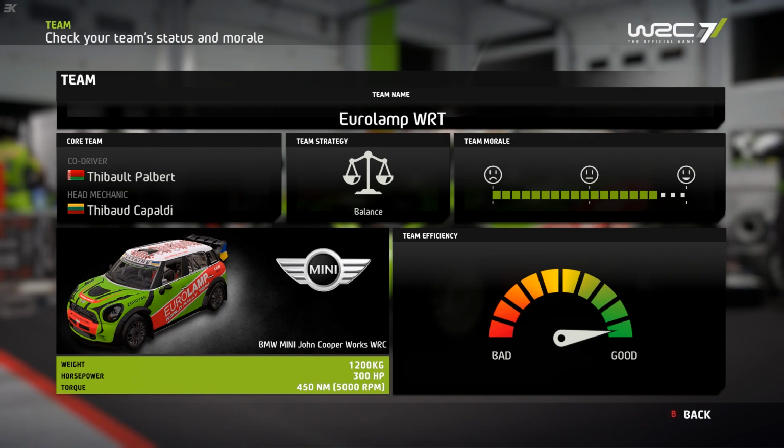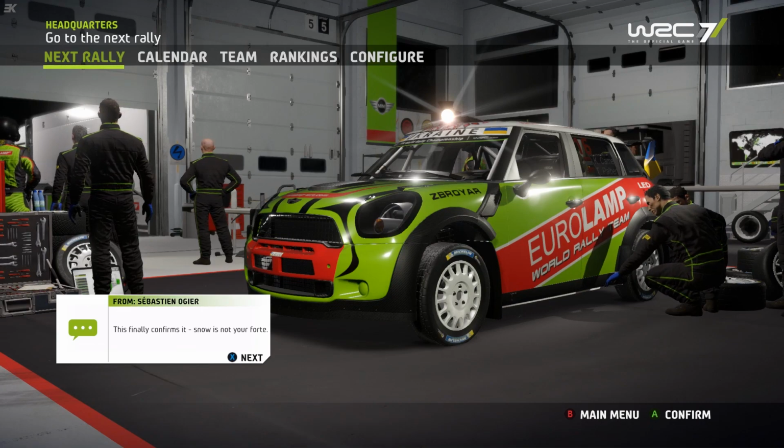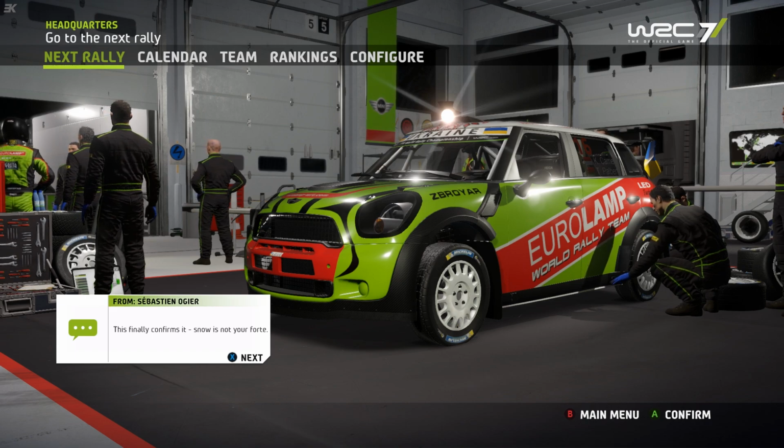As you can see, there's our co-driver, Albert. We've got Capaldi as our head mechanic. And this Mini provides 300 brake horsepower, 1200 kilograms. It is basically just less aerodynamics and less power than the newest spec WRC cars. It didn't really feel like it in that way. Just finally confirmed that snow is not your forte.